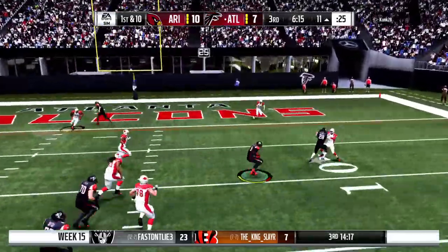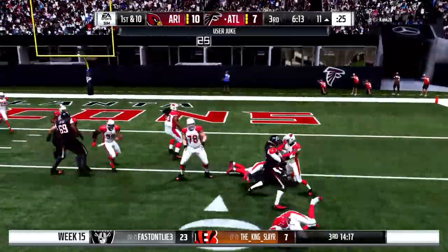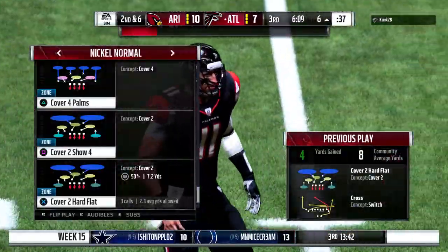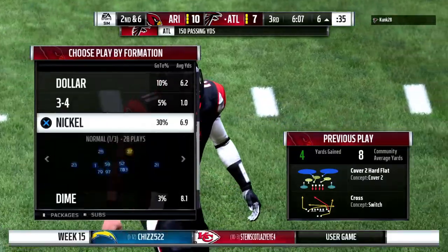Throwing his wins. This will be caught just inside the 10. Showed off the footwork, but still corralled shy of the 5 at the 6. That throw good for 4.